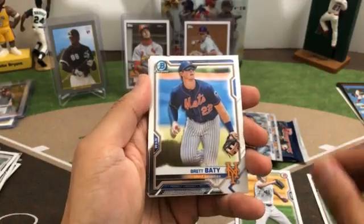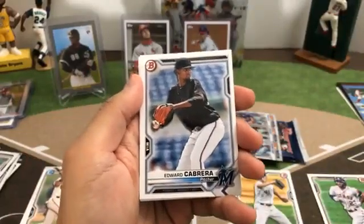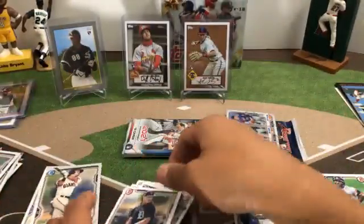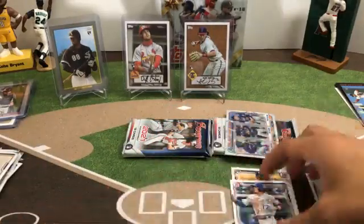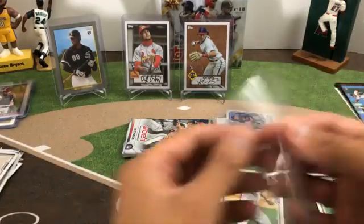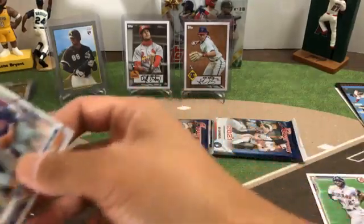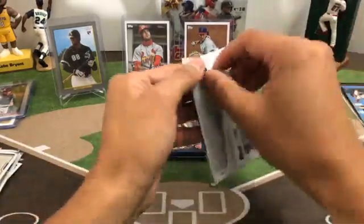Another Mets card here, Brett Baty. Hunter Bishop for the Giants. Edward Cabrera, Marlins. Bobby Witt Jr., Royals. Matt Manning for the Tigers. All right, another pack here.